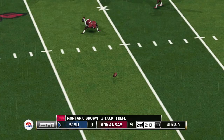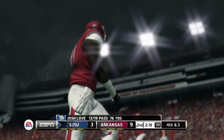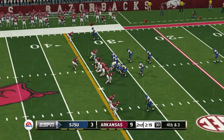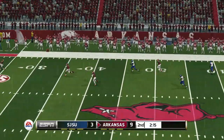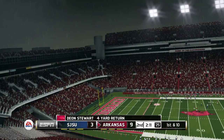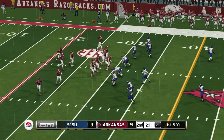Had his hands on it and dropped it. That brings up fourth and three. Stewart is back deep to return the punt. Stewart fields it at the 26. What a collision! In a game that's this close, you can't afford to waste possessions.